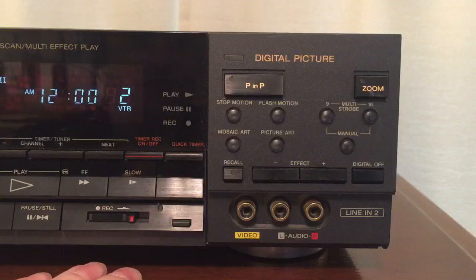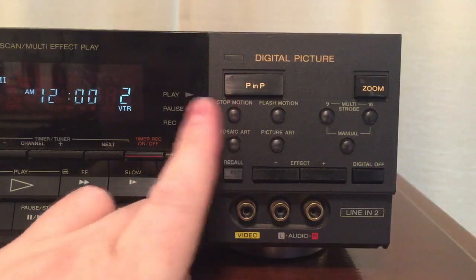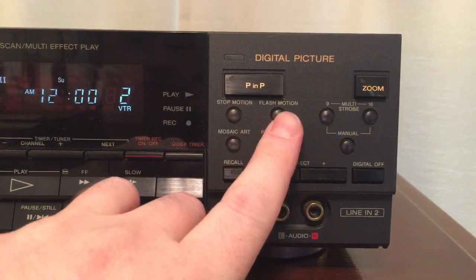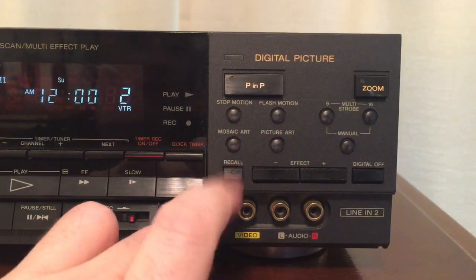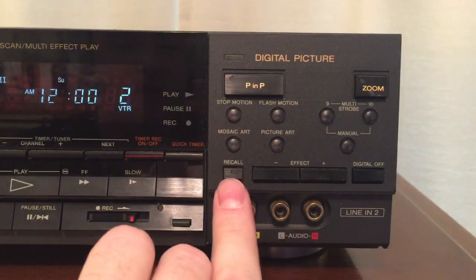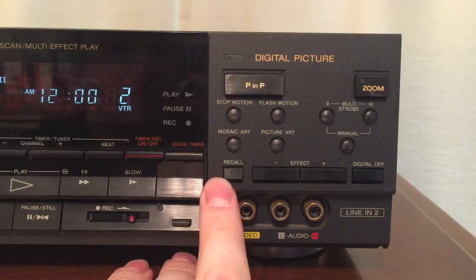But rounding out the features, picture-in-picture, the ability to watch a tape as well as watch your Nintendo in a little small screen on the side of the TV. A stop motion and flash motion. Now these are effects that happen to the tape as it's playing back. You can turn it into mosaic art, picture art, strobe, multi-strobe. You also have a recall button. So if you took a digital picture, you could recall it and bring it back and watch it again.